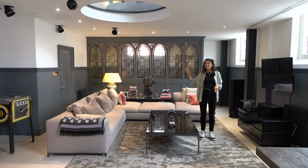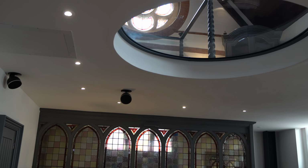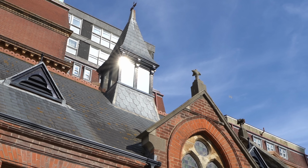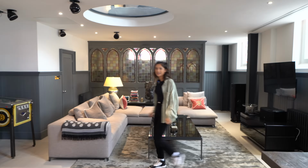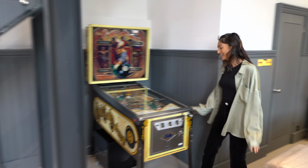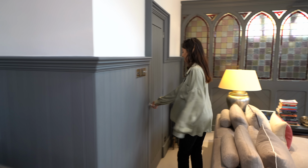Now you've probably noticed this, we're going to check it out in a bit more detail in a second, but it's bringing a lot of light in from the skylight, which is all the way at the top. But I'm going to head on over here, we're going to take a look at the downstairs bathroom. Let's not breeze past this, we've got a pinball machine here. That is pretty cool, isn't it? It's a nice addition. Yeah, it'll be fun.